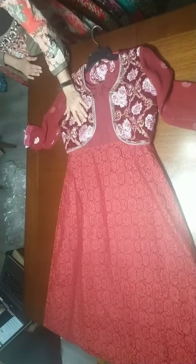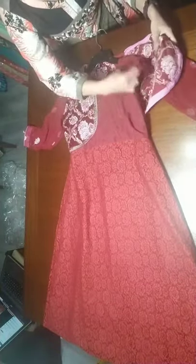Let's see. Okay, guys. I have a small 36. This is a designer gown. This is a chiffon lace gown. This one is velvet material. Sorry, this one is not attached. Here's the gown. This is a small blazer that comes with it.